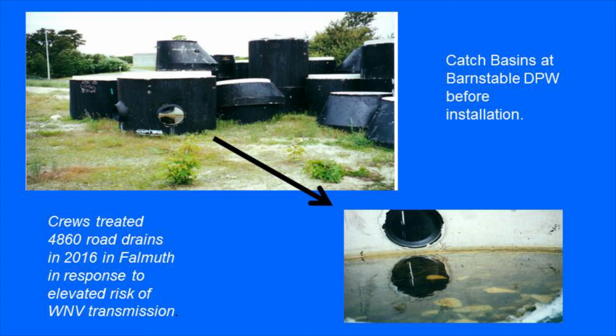One of those places are the road drains. Road drains that have been put in over the past 30 years are made, and these are some sitting out at the Barnstable DPW, they're all like this now, though. They're made to hold a couple feet of water in the bottom. The idea is that the water is going to run off the roads. It may have something in it from the roads, chemicals, particulate, whatever. That water runs off with whatever that is, and then it sits in that catch basin, and everything's supposed to sort of fall out of the water.